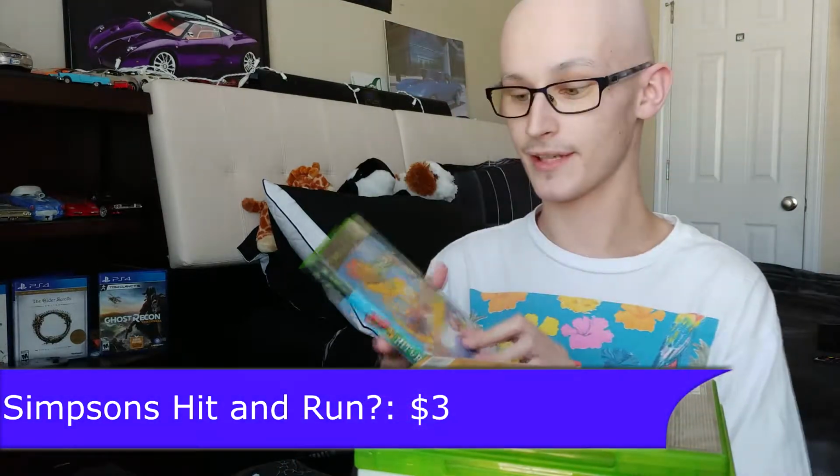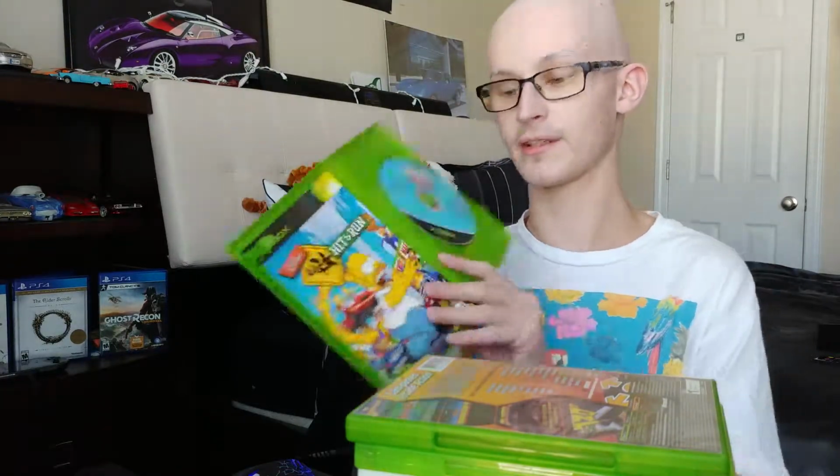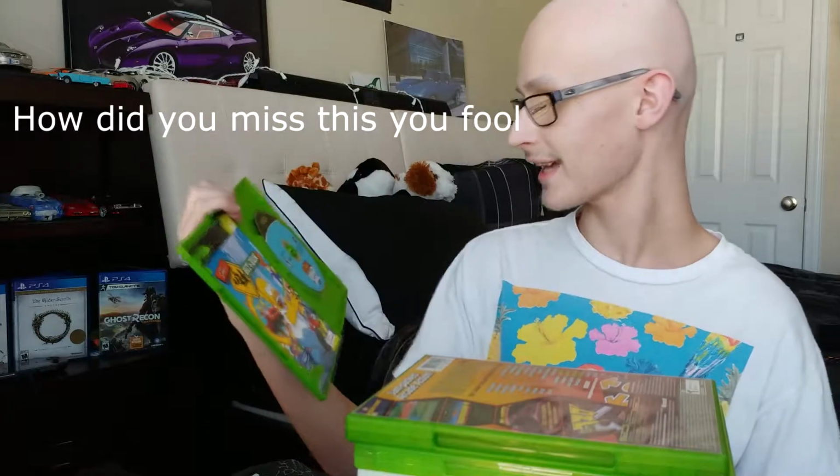Next, we got Simpsons Hit and Run, and this game was $3, I believe. It's worth about $10, so it's a good deal on my part, and it was complete here, as you can see. And it's got a copy of, I never noticed this. This is a copy of Simpsons Road Rage in this case.